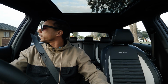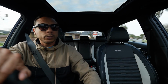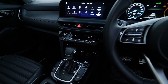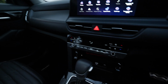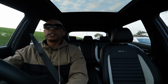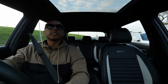This unit is the top spec GT line derivative, and it is powered by a 1.5 litre turbocharged petrol engine, which is new to the range, and it comes with the facelifted model. It's paired up with a 7-speed DCT dual clutch transmission that does really well at shifting. It's very smart, very intuitive, and it is geared at being fuel efficient and having a smooth drive, which the Seltos really does well. It's relaxing, it's calming, and it's a very pleasant drive in the city.